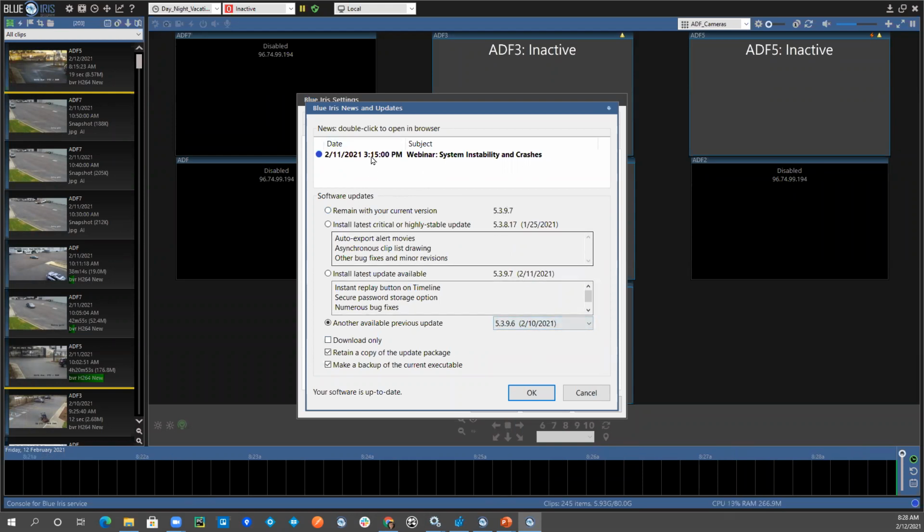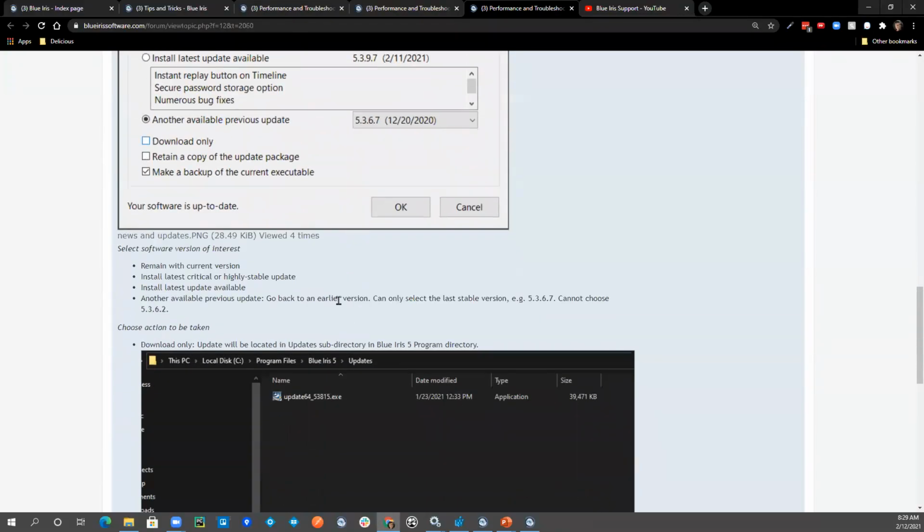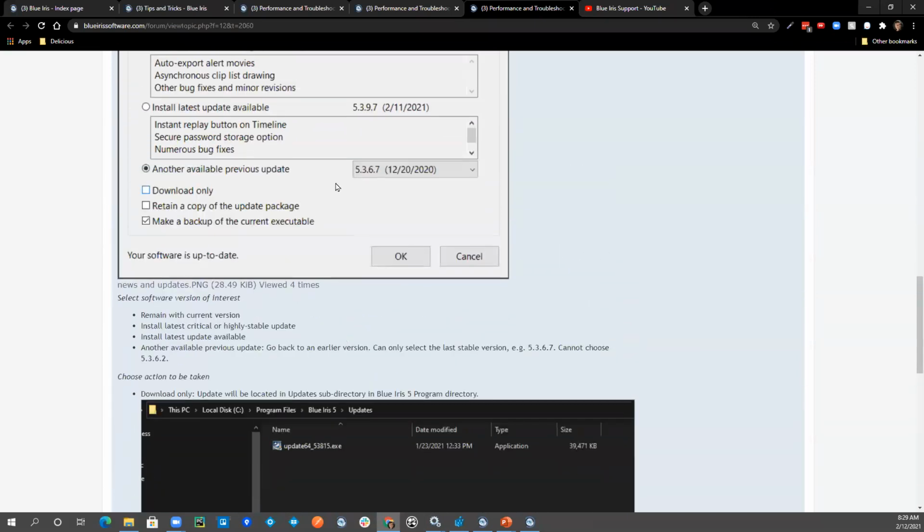Once you choose what you want to do up here, the bottom half is kind of cool too. So like how you want to do it. You can download only, retain a copy, and make a backup. So a picture's worth a thousand words. I outlined that very clearly in the documentation. So once you choose what action you want to take, hit OK.